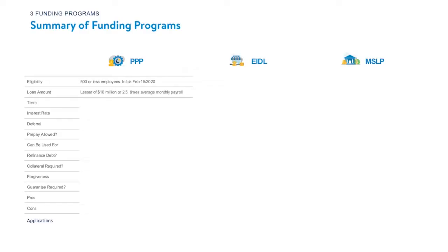The loan amount is the lesser of $10 million or 2.5 times your average monthly payroll. Now the important part here is your payroll, because payroll can include a number of eligible expenses that could dramatically increase the size of the maximum amount you can borrow. So it's very important that you understand how the program defines payroll. If you go to the website, there's actually a paycheck protection calculator that will automate all the calculations, not only of your traditional payroll, but all the other eligible expenses that you can include. And then you'll multiply that by 2.5 to determine your maximum loan amount.